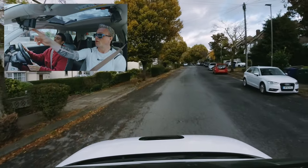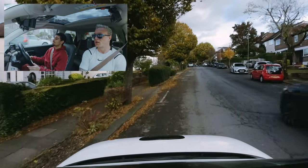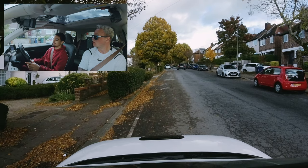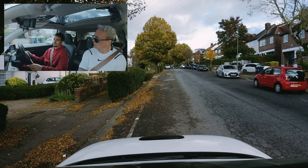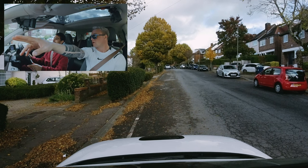Think of the vehicles behind, so we're stopping suddenly, we're changing direction suddenly. Any areas where there's a sudden change of speed or direction most likely results in an accident. So I should have looked at my centre mirror. The tree up here, the parked car up ahead.